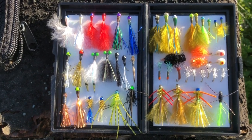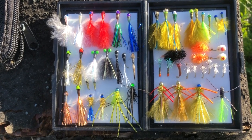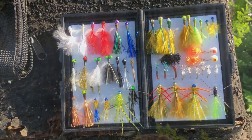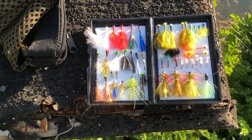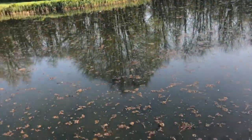Stalking box, guys. So you've got various different tungsten stalking bugs there, you've got your damsels in the top right, you've got some nice big white things, you've got your little stuff there on the right hand side, like when all else fails, bits and pieces. So the trick of stalking is you spend 95% of your time walking around looking for stuff, and literally 5% of your time casting at the fish you actually want.